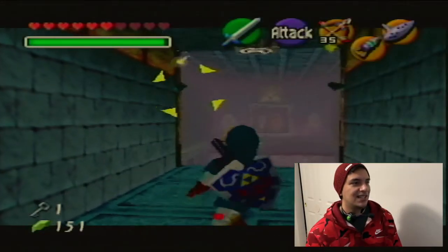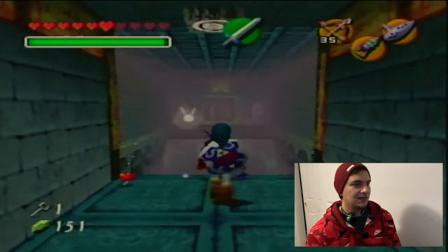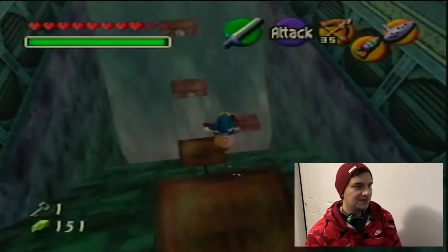Alright, you can kill these keys if you want, just so they don't bother you, might as well. Grab these hearts, why not? Hopefully I don't need them.